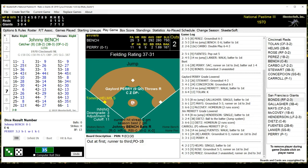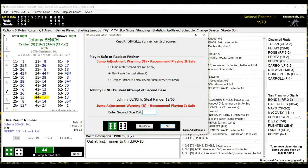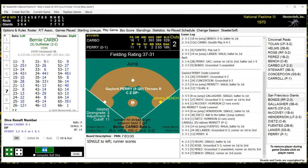So Bench up now. Bench reached on an error by the shortstop Lanier his first time up. And he'll get one to hit here. This will put the Reds on the board. So Bench gets an RBI single. So it's 7-1 now, Giants. So that brings up Bernie Carbo. Hit into a double play his first time up.